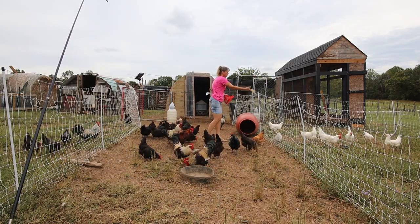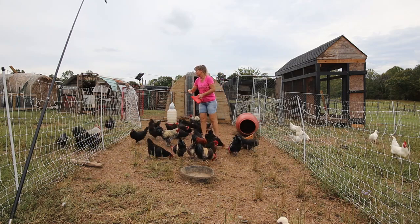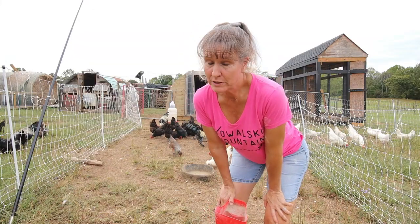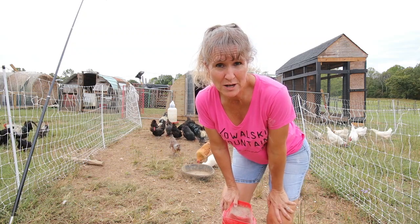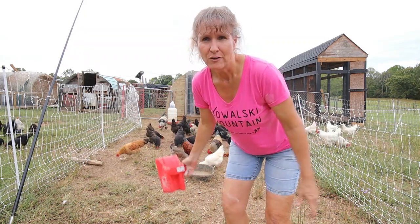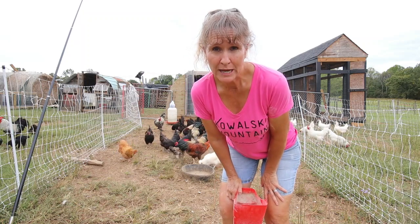Now, we might have started the homestead with a very humble trio of chickens with Chanticleer and his 2 ladies. We've definitely multiplied the flock.